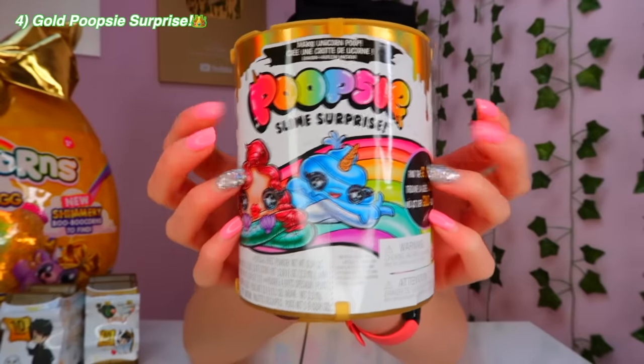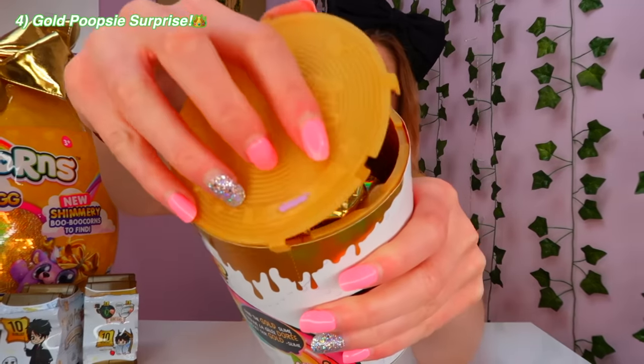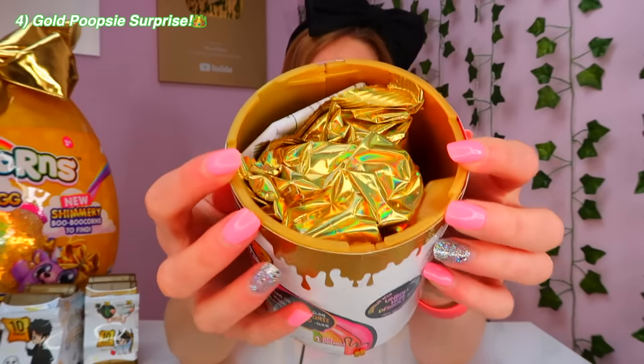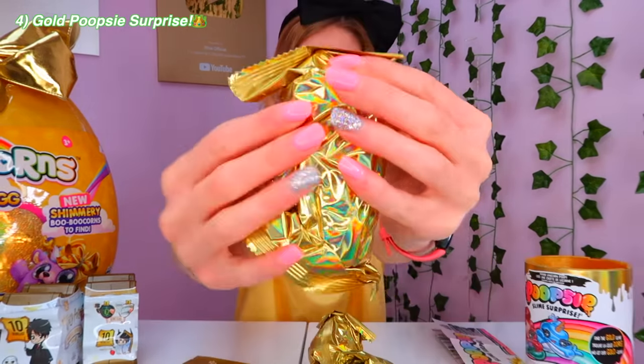Is it just me, or is this packaging actually stunning? Are you kidding me right now? Guys, are you seeing this? There was literally golden holographic mystery bags. This is incredible. Even the inside of the pot is completely golden. There's like more hidden inside things. Oh my gosh.